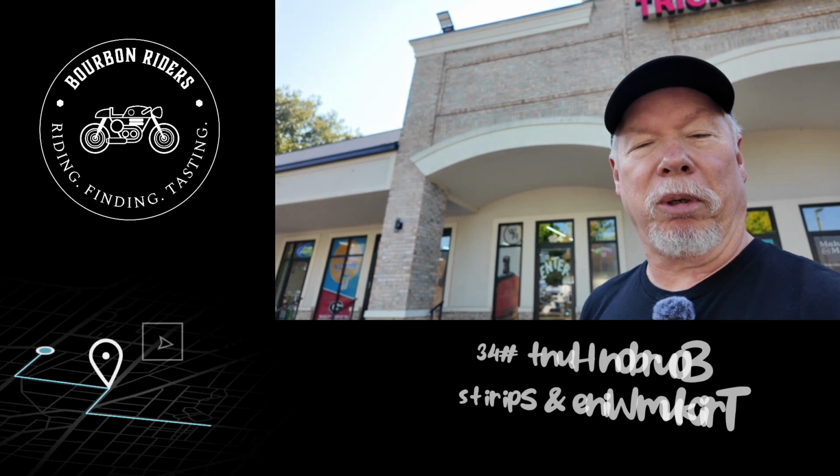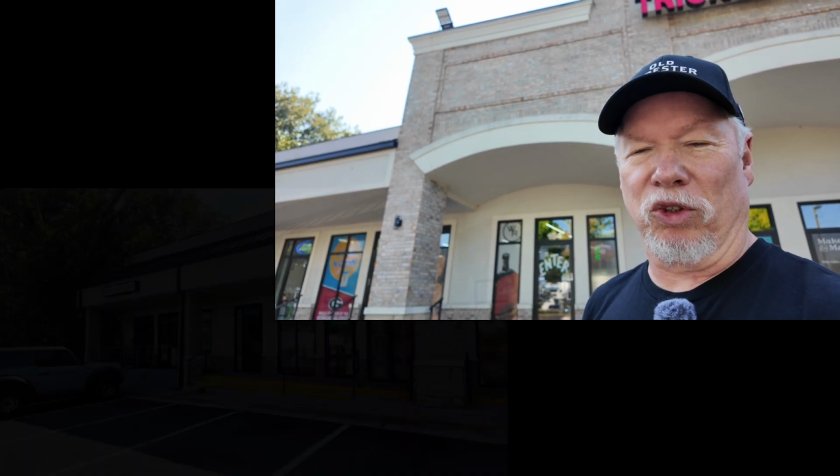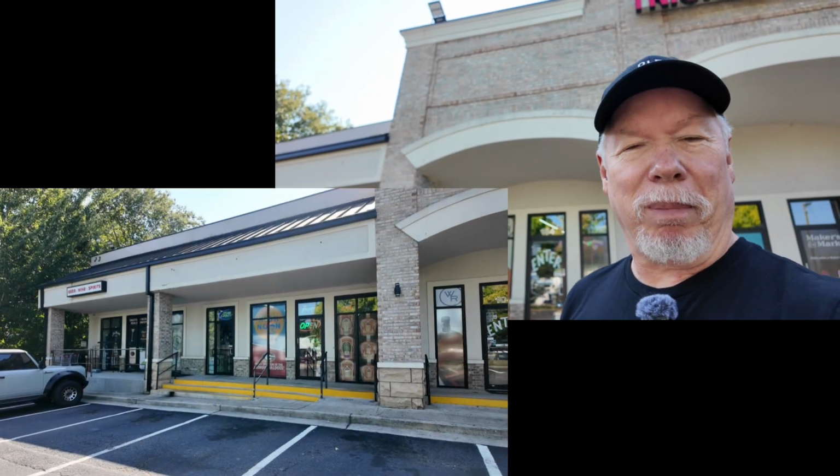Well, welcome to another bourbon hunt. This time we're at Trickum Wine and Spirits in Woodstock, Georgia. It's kind of a funny background.